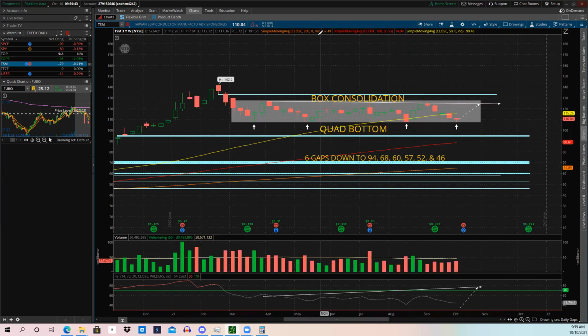Currently, right now though, we have some box consolidation. That's what this box is right here. As you can see, after we reached our highs, the stock has basically been consolidating. We've made a quad bottom. So it's touched this bottom.